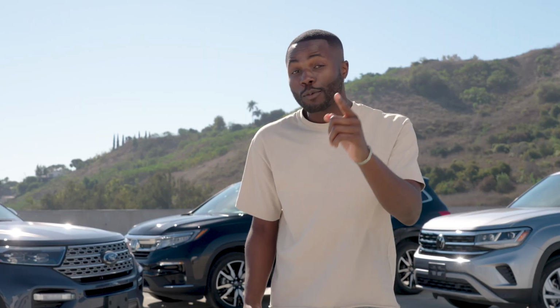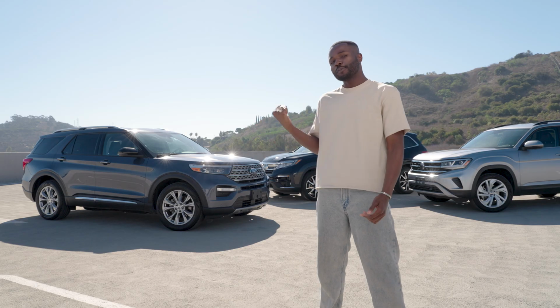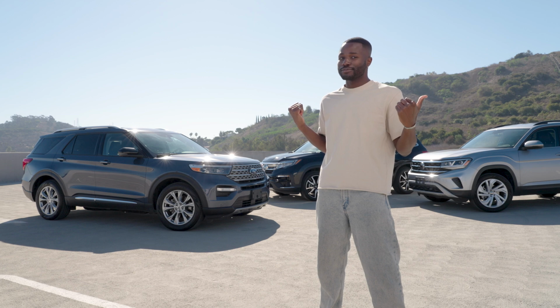At Edmunds, we drive and test every 3-row on the road. Now, we're teaming up with CarMax to help you pick the right used 3-row SUV. So what should you buy? The Explorer or something different?